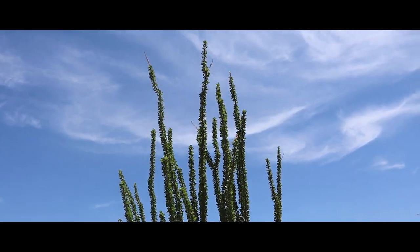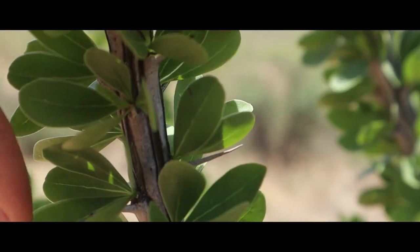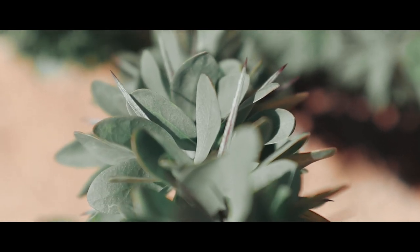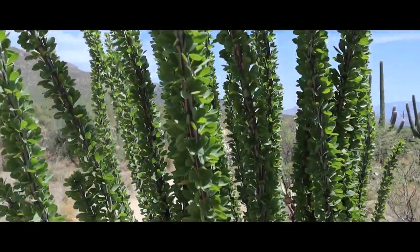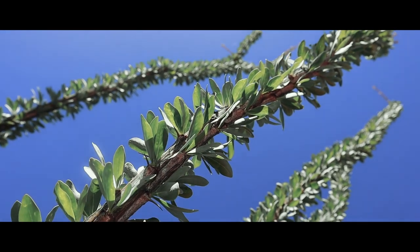Now, if you look real close at the Ocotillo, let me see if I can focus in on it. Yeah, right there's a perfect example of it. It is covered with all of these little thorns up and down the stalks. But just look at how beautiful the leaves are. Magical. So we're going to be talking about the medicinal uses of Ocotillo. We're going to go super in-depth into it. But I just wanted to show it to you guys so you know what it looks like, and a little brief introduction to what's coming.